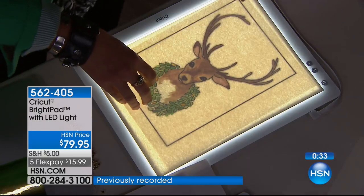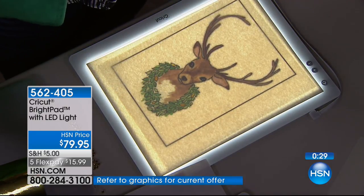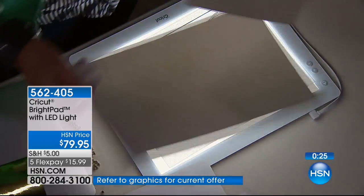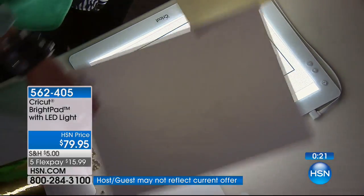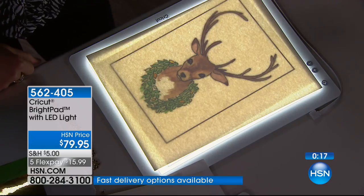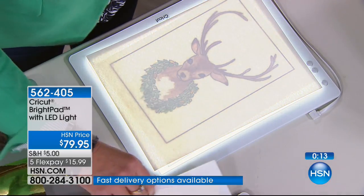This is going to change the way you learn, change the way you create, change what you give as gifts, especially this holiday season. The possibilities are just endless. And again, regular tracing paper. $79.95, four Flex Payments of about $20. That was amazing, our showstopper. Isn't that good? We sold out of it last time we were here, and it's just now back, so this is a great time to get it while the getting is good.